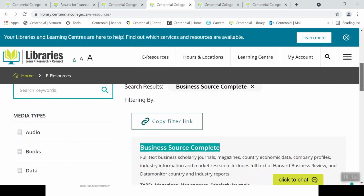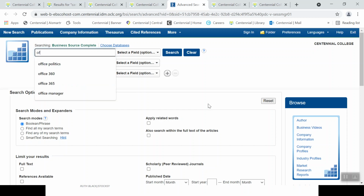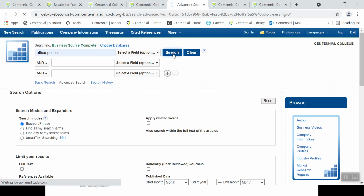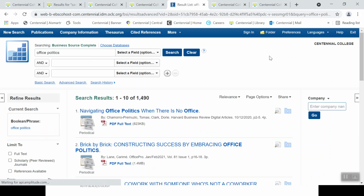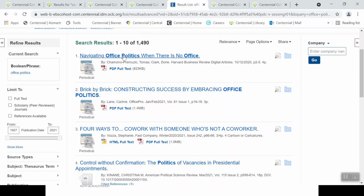We should enter because we've already logged in. And here is the collection. Let's try office politics, something you will definitely encounter if you have not already. Let's go. Here we go. Let's start with the first one: Navigating office politics when there is no office.